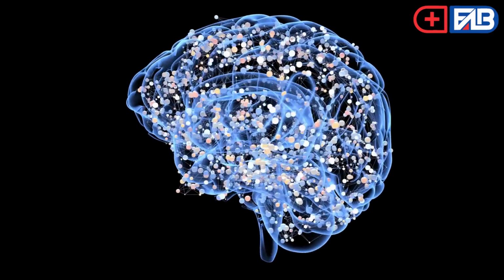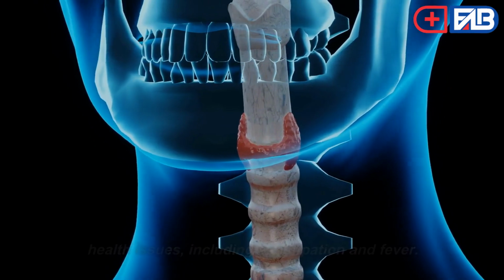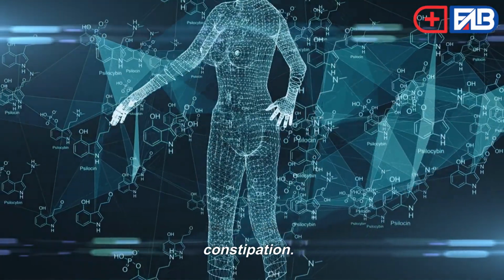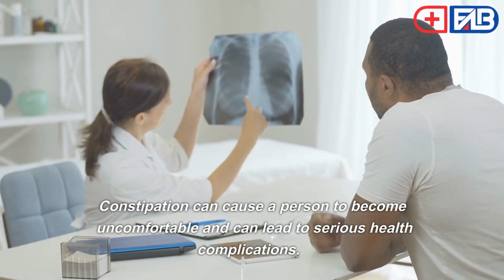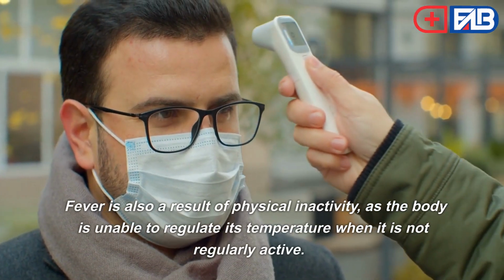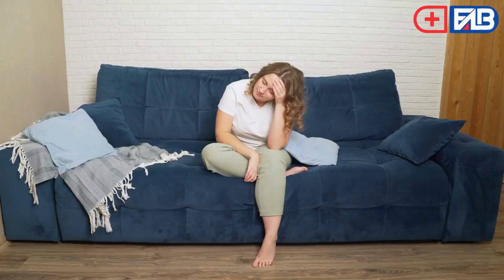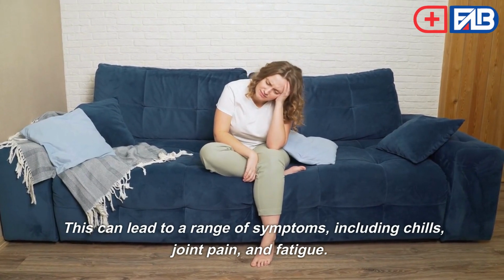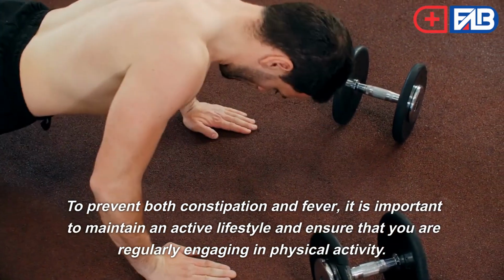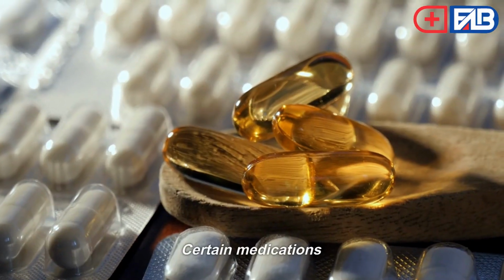Lack of physical activity. Physical inactivity is a major contributor to many health issues, including constipation and fever. When the body is not regularly engaged in physical activity, it can become sluggish and lead to constipation. Constipation can cause a person to become uncomfortable and can lead to serious health complications. Fever is also a result of physical inactivity, as the body is unable to regulate its temperature when it is not regularly active. This can lead to a range of symptoms, including chills, joint pain, and fatigue. To prevent both constipation and fever, it is important to maintain an active lifestyle and ensure that you are regularly engaging in physical activity.